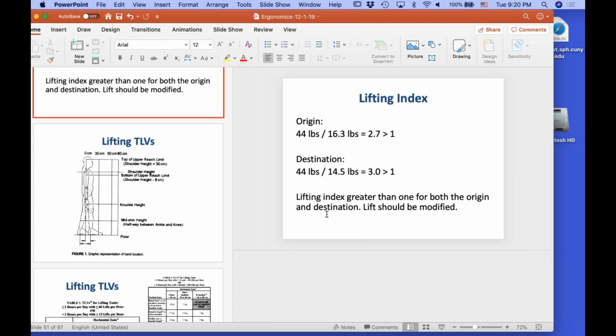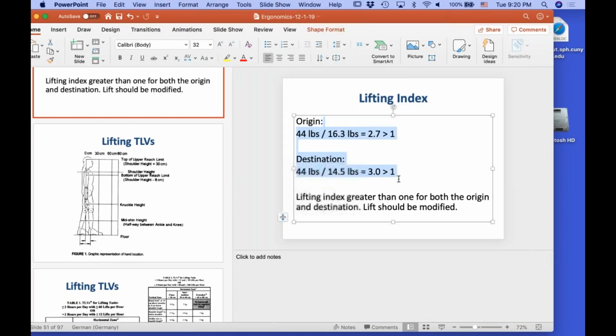Okay, so how can you adjust this? If you're over 3, well, we're at 3 as a matter of fact on destination. So how can we adjust that?